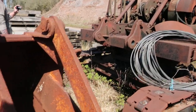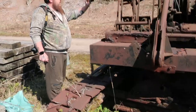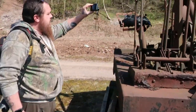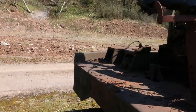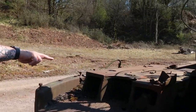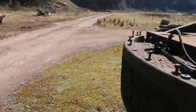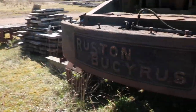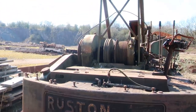But this is simply amazing. I don't think this one would have moved on its own. You can tell how old this is. I think it would have been pulled by something. I don't, because an engine would have been clipped in the back of this, mate. Perhaps. Engine would have gone by there. So this is the Ruston Bucyrus. Yeah, it's the make, because that one is a Ruston Bucyrus as well, what we've just seen over there.